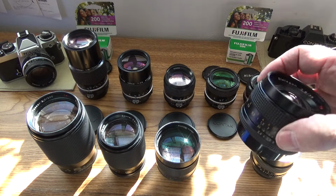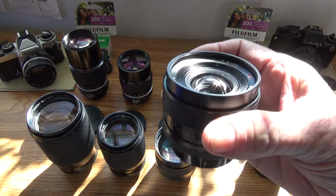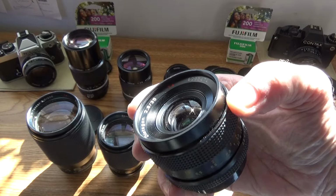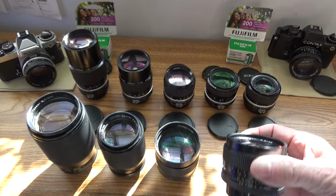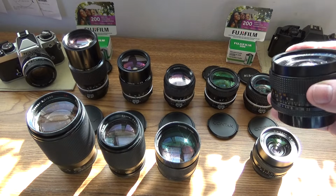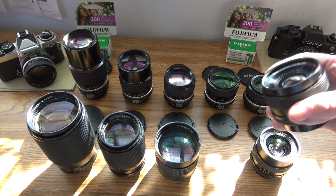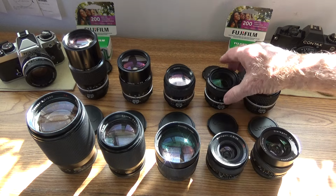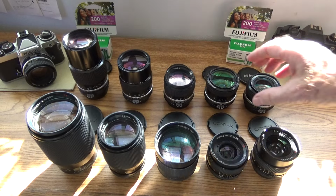All right, after that, now we have a more direct comparison here. This is the Distagon f2.8 35 millimeter T-star. And I really like 35 millimeter lenses. I think that's my favorite wide angle. It's kind of like just a super normal lens. And it's going to be going against this Nikkor.